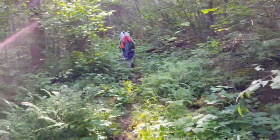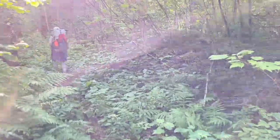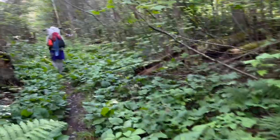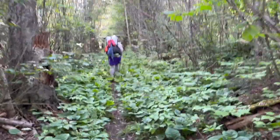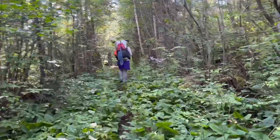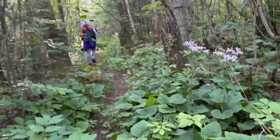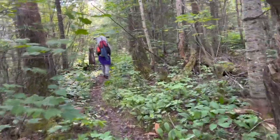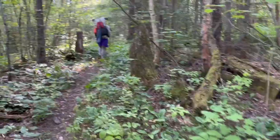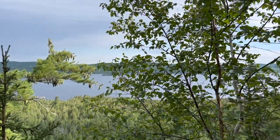We took the Bryce Brion Trail, mostly because it was just convenient not backtracking. It's a spur that was connected to the campsite that we stayed on Loon Lake. It did have some nice views of the lake, so we opted to stay on that trail and connect up here. And this is really some good hiking.